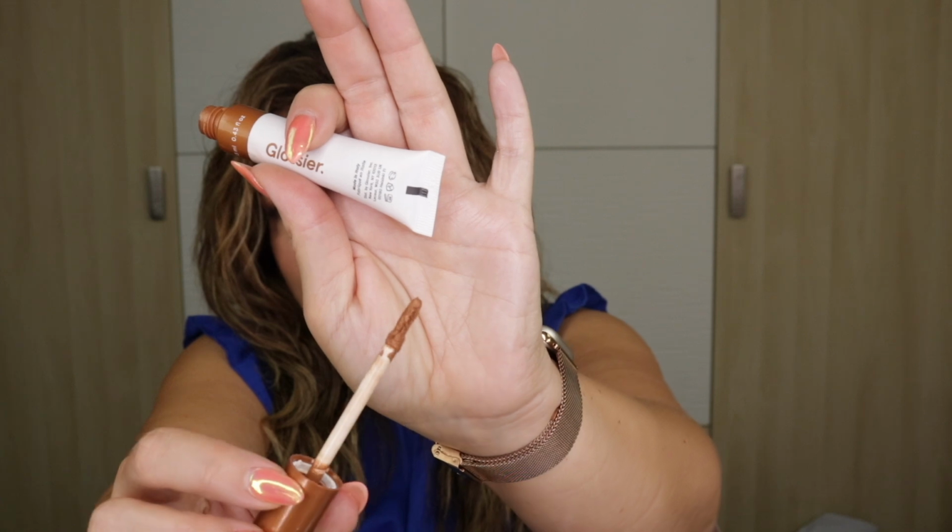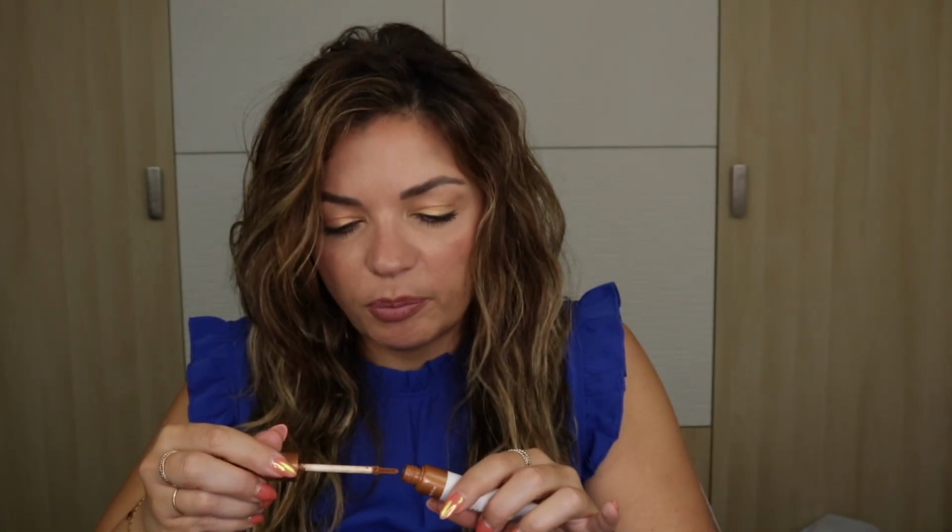The Glossier, what is this? The Solar Paint in Ray. This shade is just this kind of toasted caramel. It does have a bit of a sheen and a shimmer to it. It's okay. I will keep it through this summer, and then I'll probably get rid of it. Honestly, it'll probably end up being decluttered.